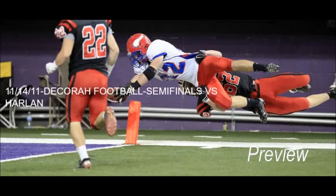Got to watch here though. Musich is the punter, and he might. It's a situation where they're close here, and they might try to catch Decorah off guard. I'm going to vote he's going to punt the ball. I second that.